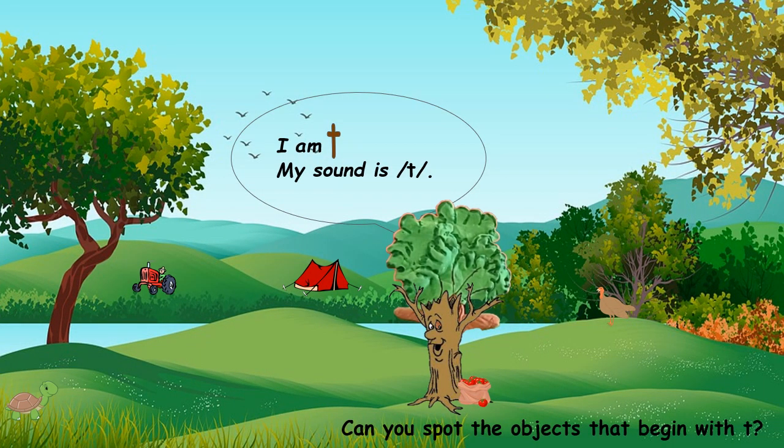I'm T. My sound is T. Can you spot the objects that begin with T? Let's start with the turtle, then a tractor, a tent, a turkey. Oh, let's not forget the tomatoes. Oh, I did forget something. Me, a tree, and I'm surrounded with trees.